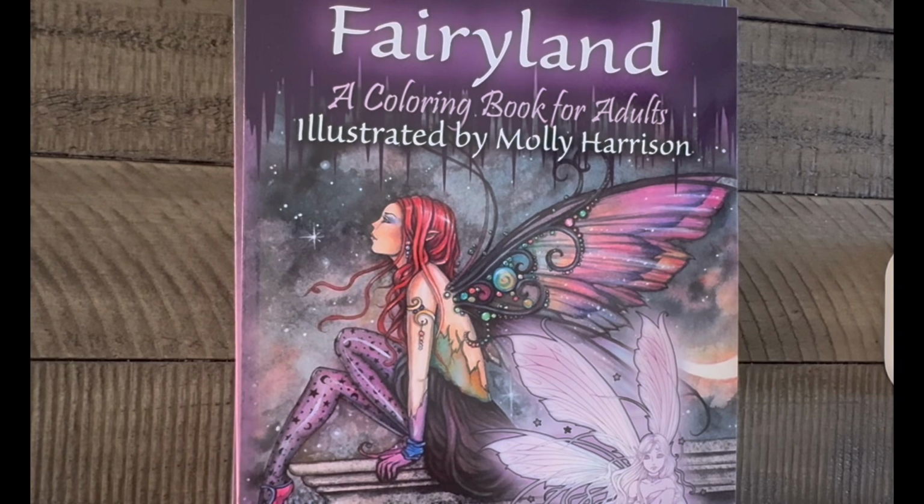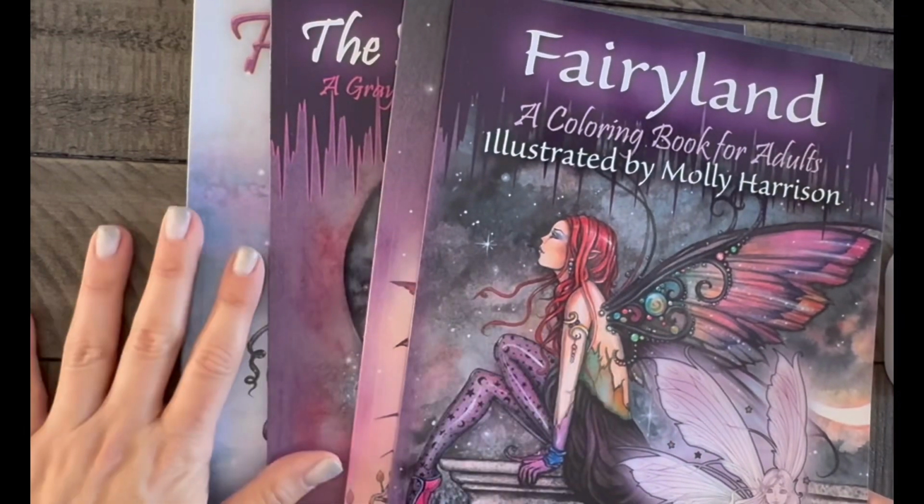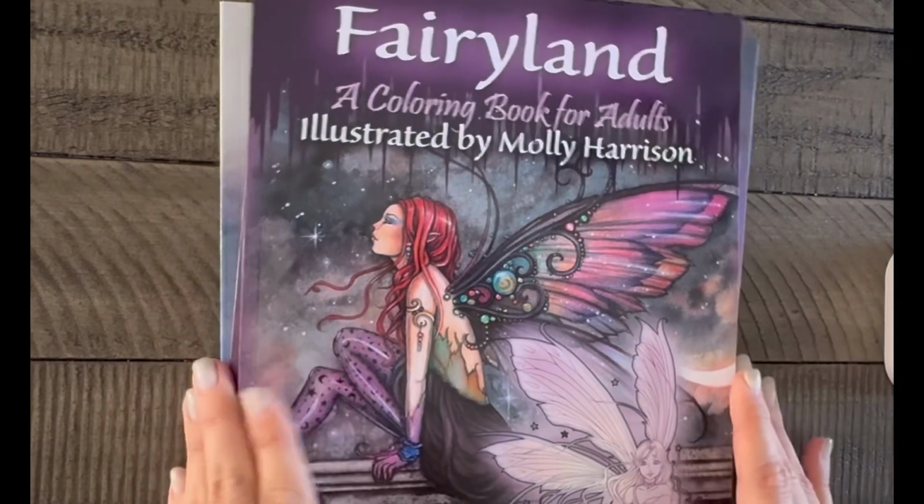Now, I'm not sure if I have the books that she colors in. I wasn't going to go crazy. Molly Harrison has a ton of books, so I picked the ones. I have her big book of something, which is like 100 images. And then I ran and I looked and I saw these and I wanted these particular 4.